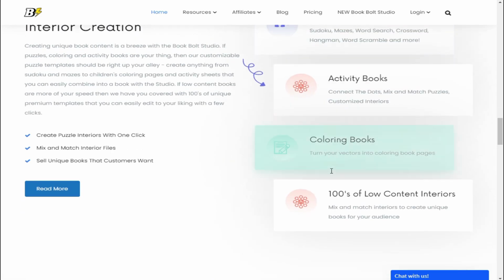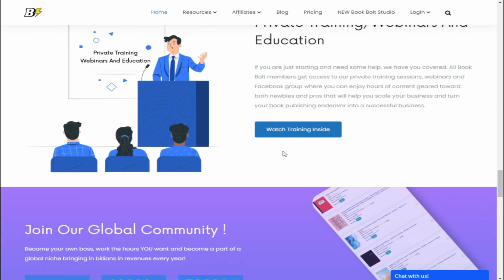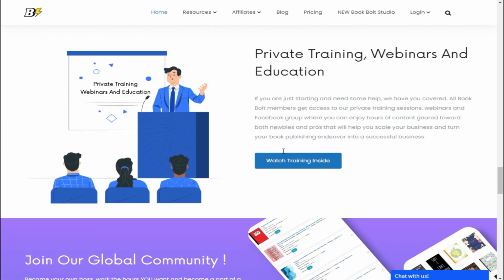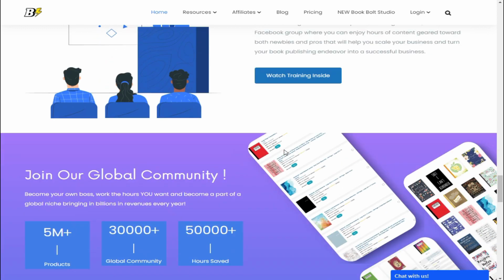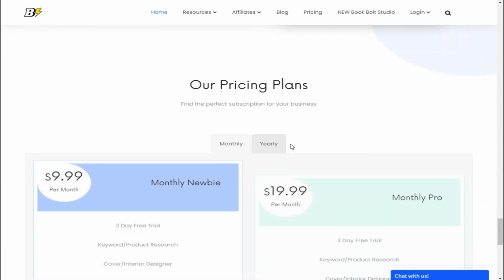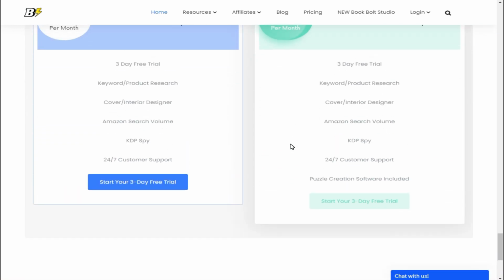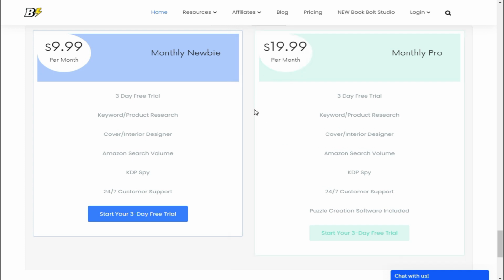So there are several instructions available when you first enter BookBolt. As you can see, they offer both product search and keyword search. One of the best things about BookBolt is that you can spy on your competitors and learn things, like the keywords they are using, which will help you boost your SEO there and outsell them in sales. And we will demonstrate how to achieve all of that for you.